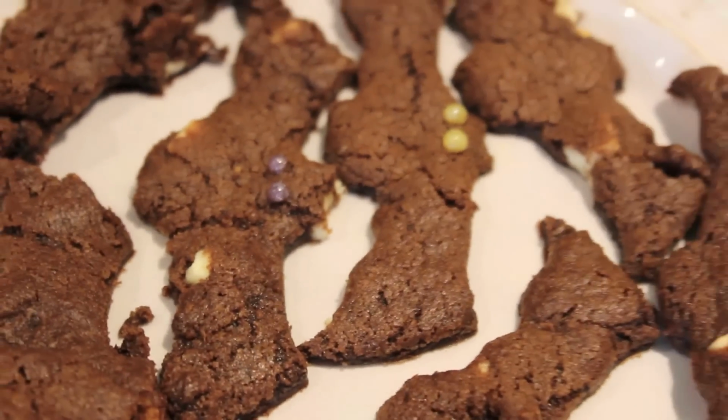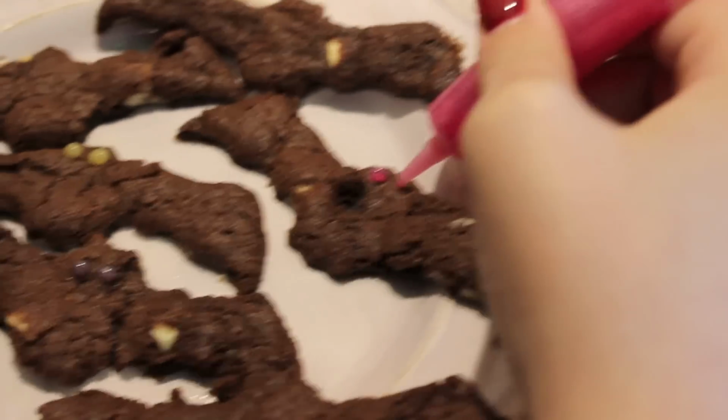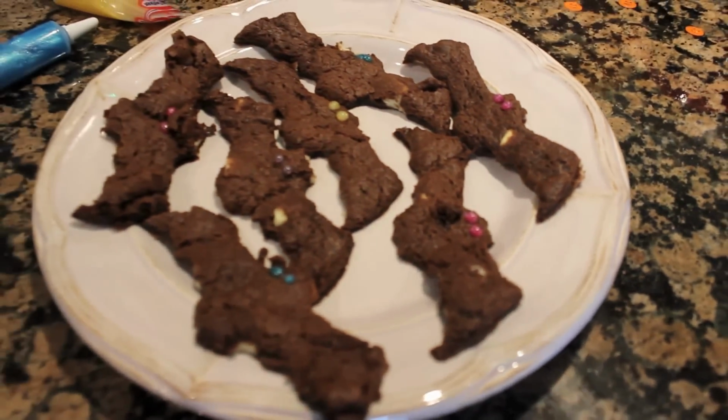I've never actually seen these pens before, so I was quite surprised when I found them in Tesco's. They weren't too expensive either. There we go, and that's how you make bat cookies.